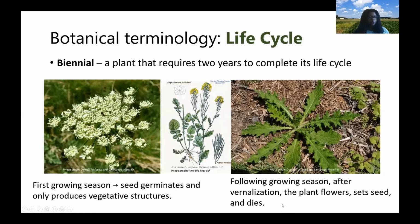And then the following growing season, after a vernalization period, which is a cold period that is required to induce flowering, the plant flowers, as you can see on the left. That's an inflorescence, and I'll explain that term later if you're not familiar with it, of wild carrot, Daucus carota. And then once it sets seed, it dies. Again, it's important to know what's a biennial versus what's a perennial, especially because it can affect management decisions, which I'll get into a little bit more in the next slide.